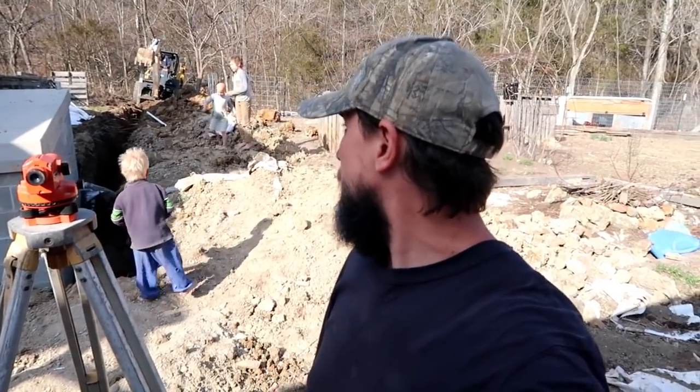Getting this root cellar in is a big deal for us. This has been a project that's been ongoing for 3 years. Ouch, 3 years, I guess. But yeah, getting this root cellar in would be like a huge weight lifted.